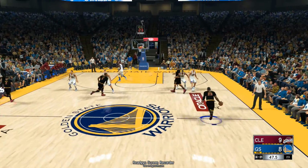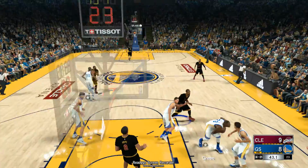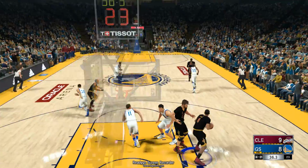Well, these interior looks are important for Zaza Pachulia, right? He's showing he's not just a defensive presence, but an offensive threat as well. LeBron, no luck. The Warriors have gotten their first 3 shots to go in for him to start off this game. And it's Durant missing.